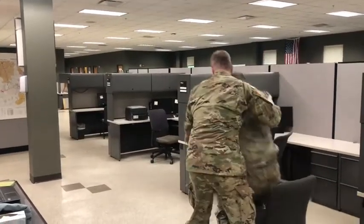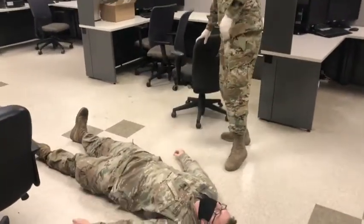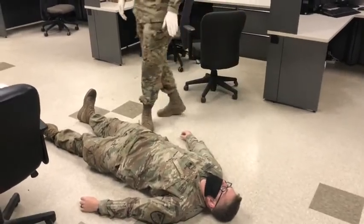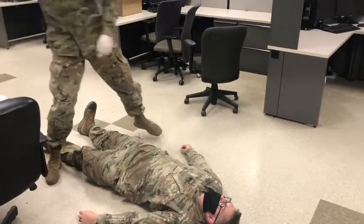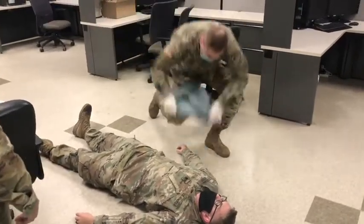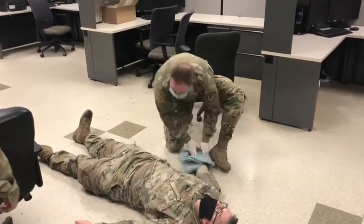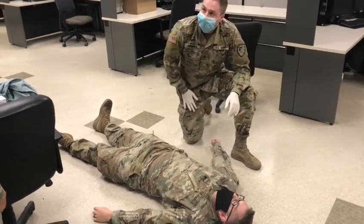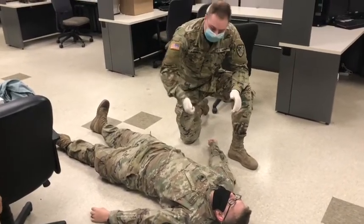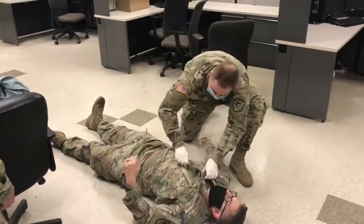So I'm going to take him out, lay him down outside of the Humvee, and move him farther away, right? And then we need to put out any fire that's on them. So we see that we have fire on our arm, so we're going to take a non-synthetic material, cover it, and roll them until we have extinguished the fire, okay? Next, we need to gently remove the clothing around the burn. Normally you'd cut it away, but we're not going to cut this guy's uniform, so we're just going to take it off.